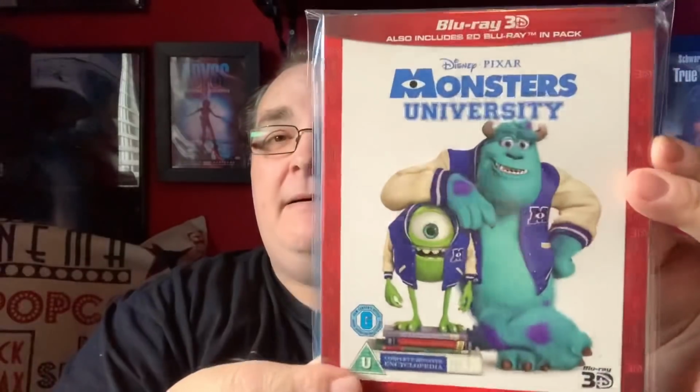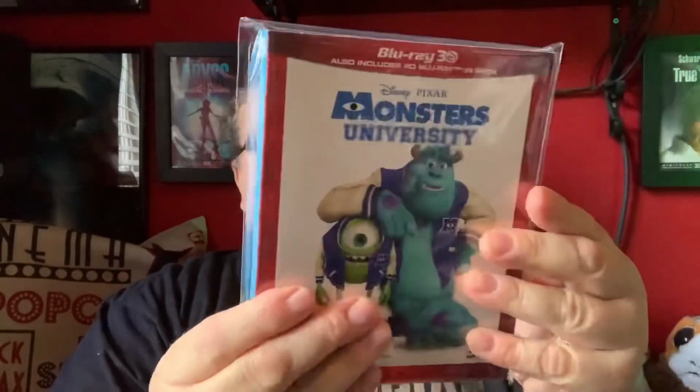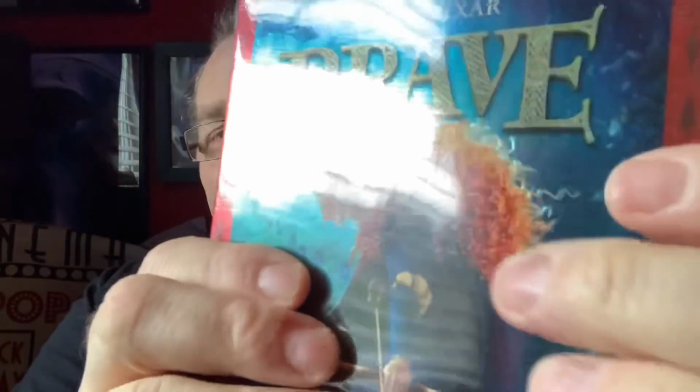And then we have Monsters University, another great film, lots of embossing on here, really nice design, fantastic. And next we have Brave, another great film, not one of Pixar's best, but still a very enjoyable film. And I don't know if you can see it, but on the slip itself, her hair is embossed. It's got some rippley effects on the hair, which is really clever. But a triumph of animation. I do enjoy that film. I don't watch it as often as a lot of the other Pixar films.